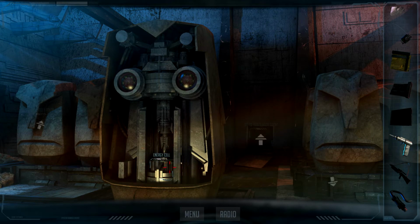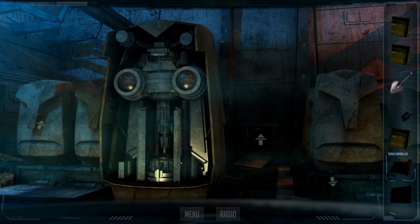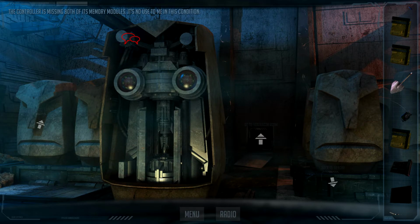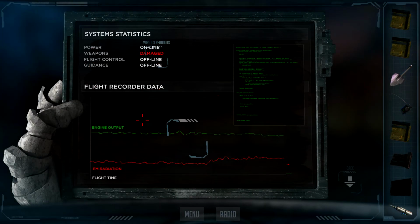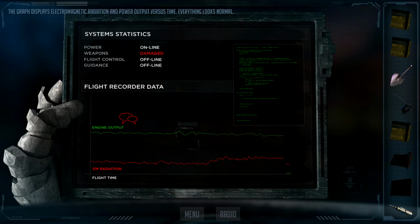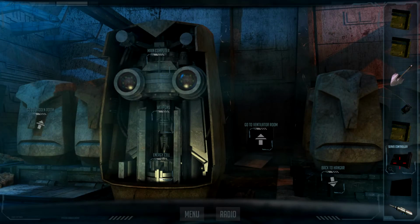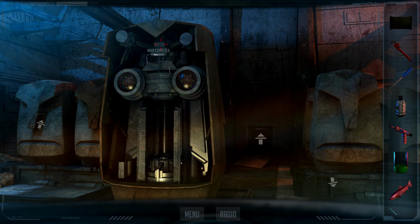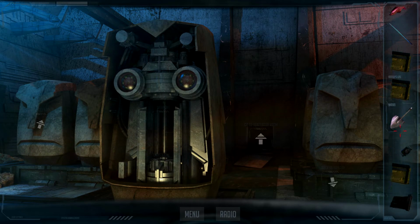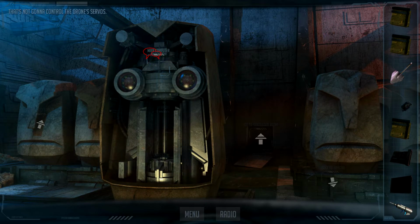I've installed the energy cell. The controller is missing both of its memory modules. It's no use to me in this condition. The graph displays electromagnetic radiation and power output versus time. Everything looks normal. I've removed the weapons to make room for myself in the drone. That's not going to control the drone's servos.